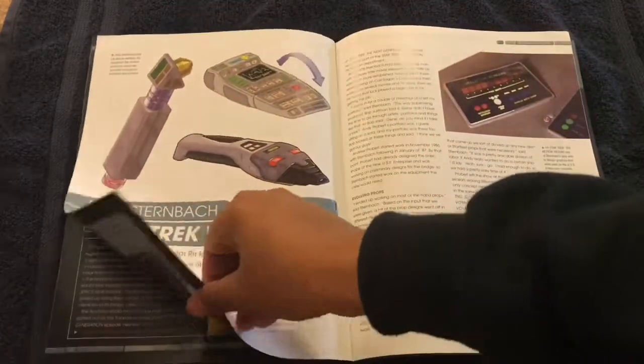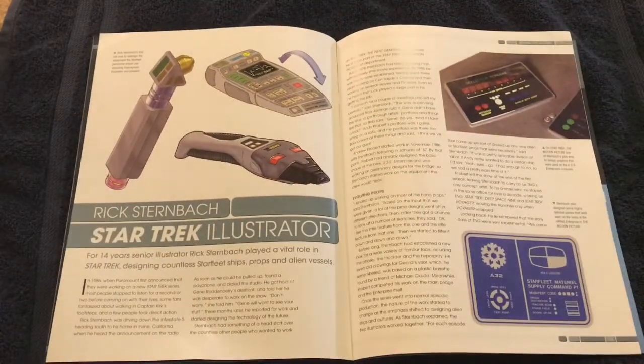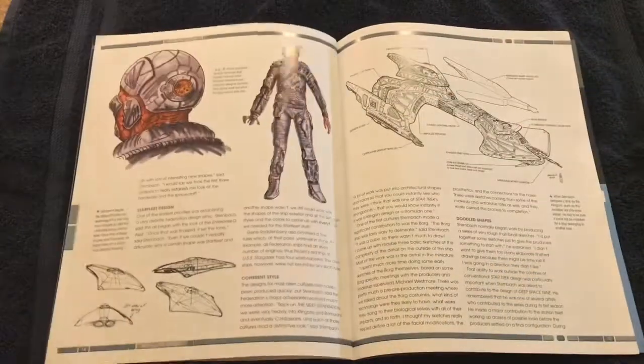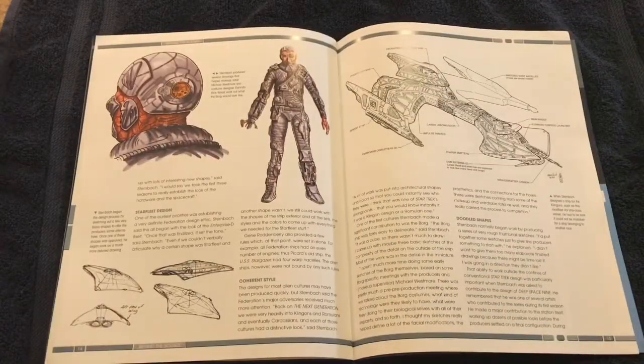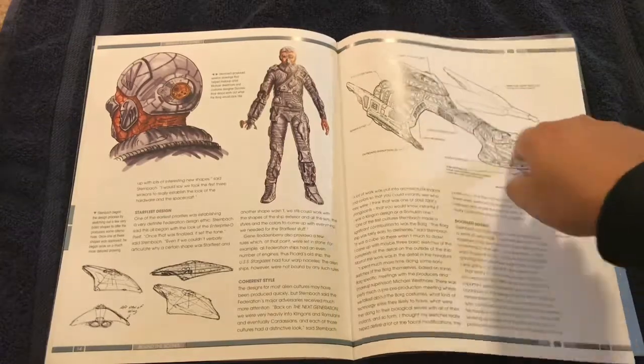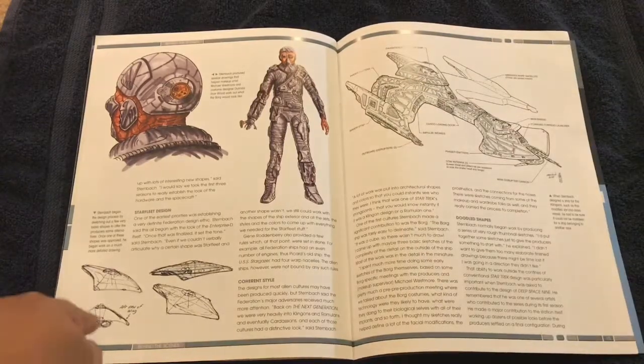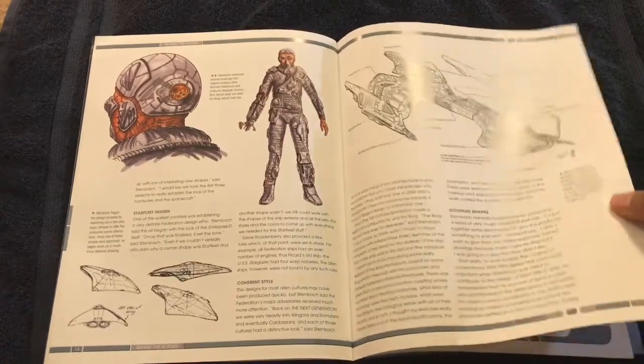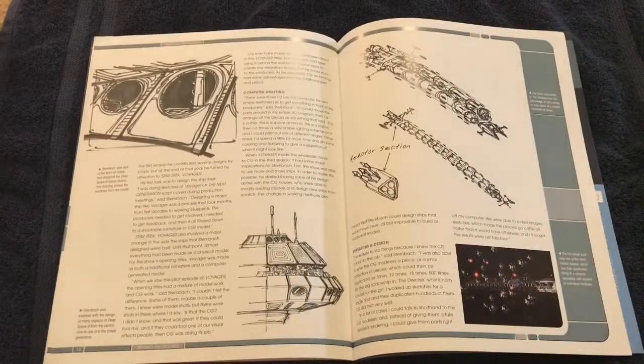And then this section is, of course, by Rick Sternbach, or a section about him and his 14 years of working on Star Trek as a technical advisor and illustrator. So we have all of that. And more on him and his designs, of course. Looks like the Meg bar and the Dauntless there. And more on that.